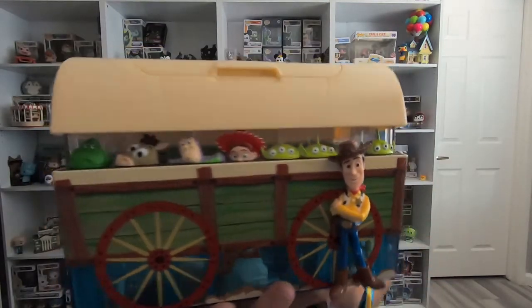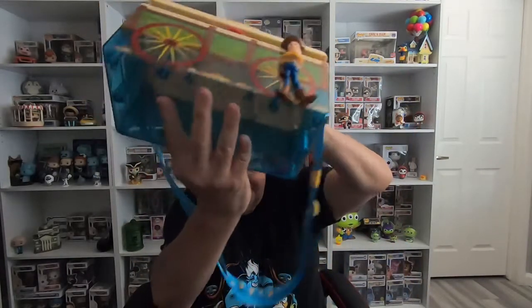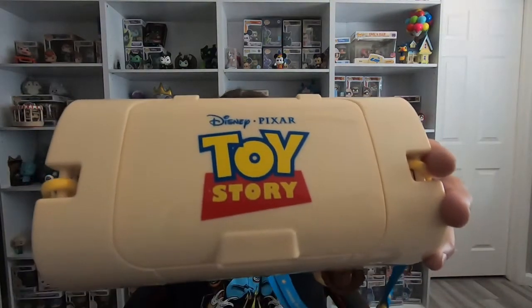Jessie's right there. I knew it would come to me. And then we have this right here. I wish it lit up. It doesn't light up, but you've got the blue down there. And it does say Toy Story right there.